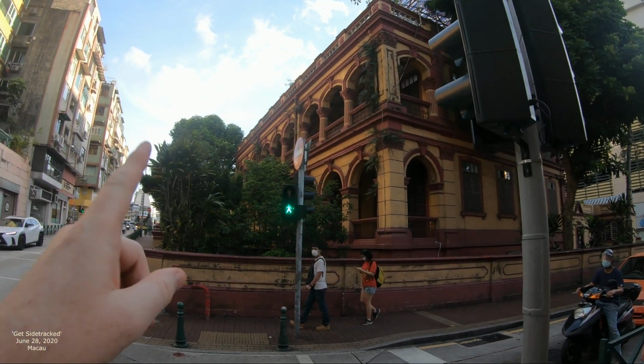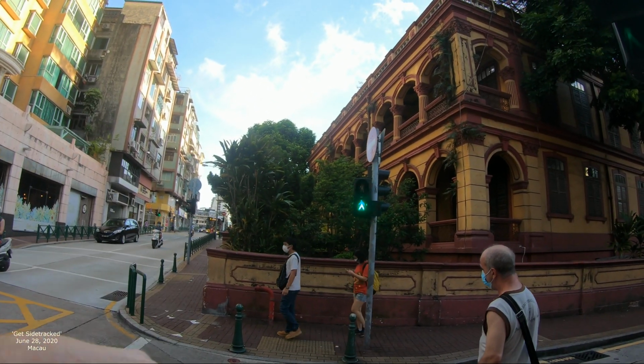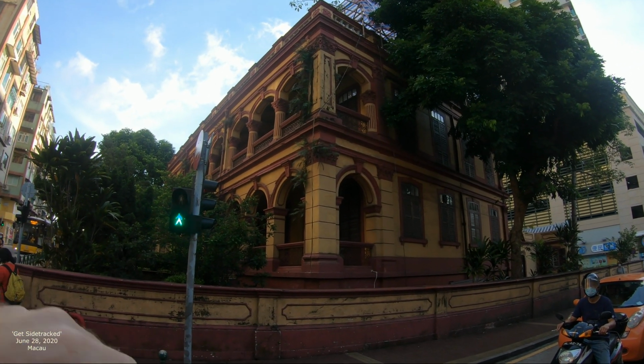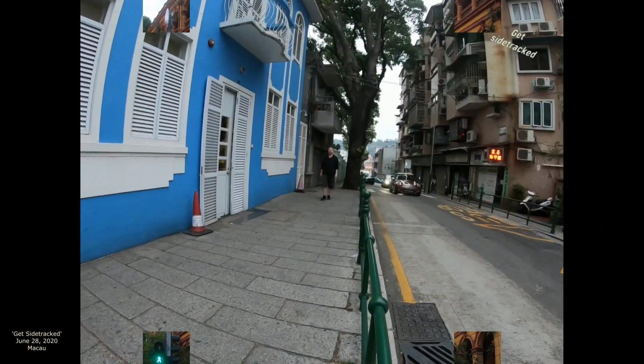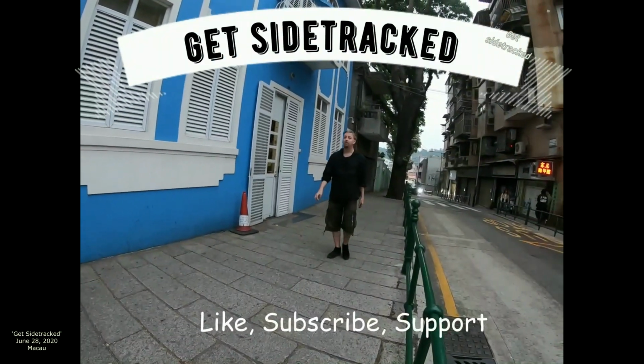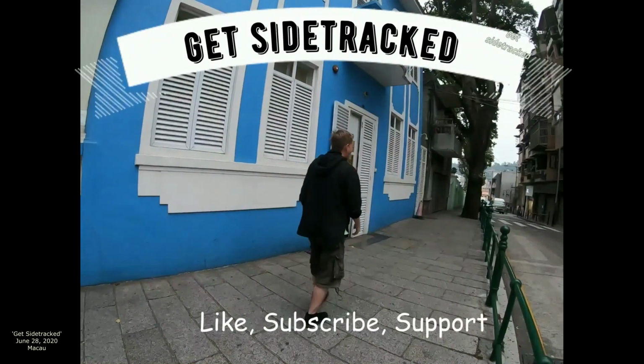Okay, so we're gonna head straight down the street and we're just gonna keep on walking all the way down. So this is gonna be our intros and it's gonna be kind of following all these purple and gold buildings. Go check out the road.